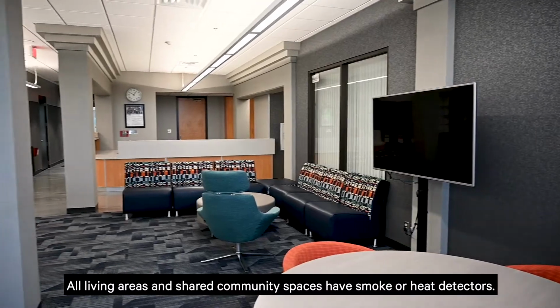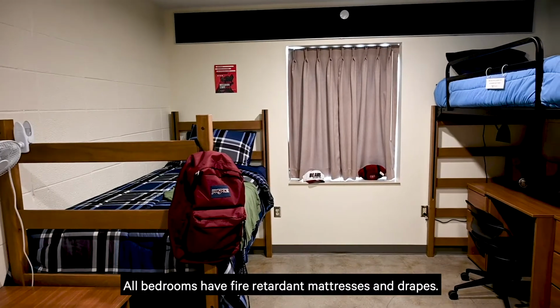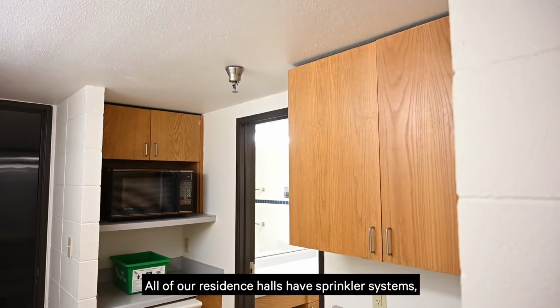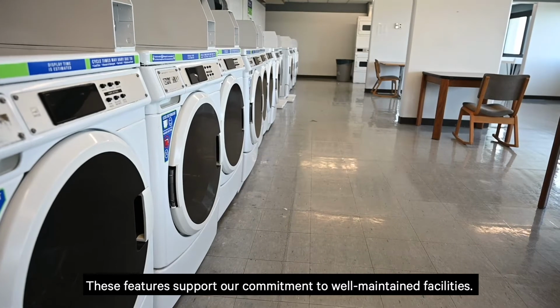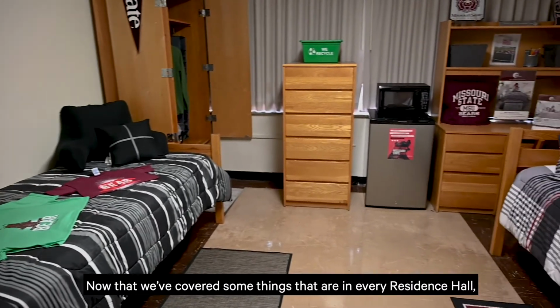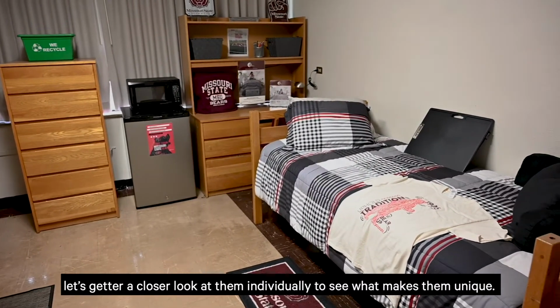All living areas and shared community spaces have smoke or heat detectors. All bedrooms have fire retardant mattresses and drapes. All of our residence halls have sprinkler systems, and our fire systems are tested annually. These features support our commitment to well-maintained facilities. Now that we've covered some things that are in every residence hall, let's get a closer look at them individually to see what makes them unique.